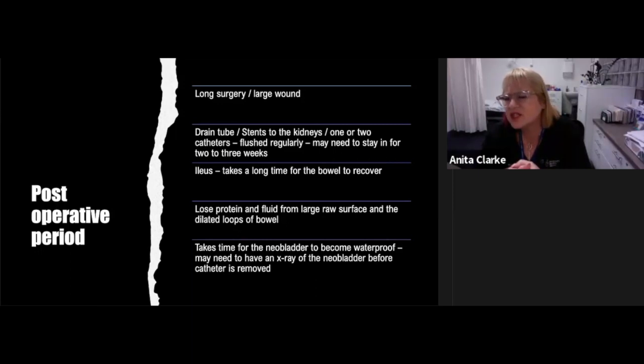And also, I think the duration of the surgery is a factor as well. The exposure of that small bowel to the air, as people talk about, is a big consideration. So in that period of time afterwards, a few things can start to happen.